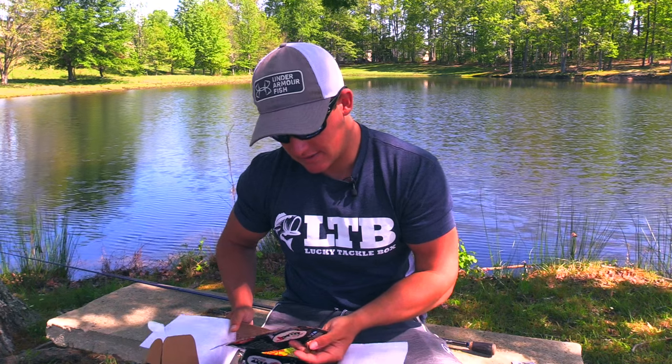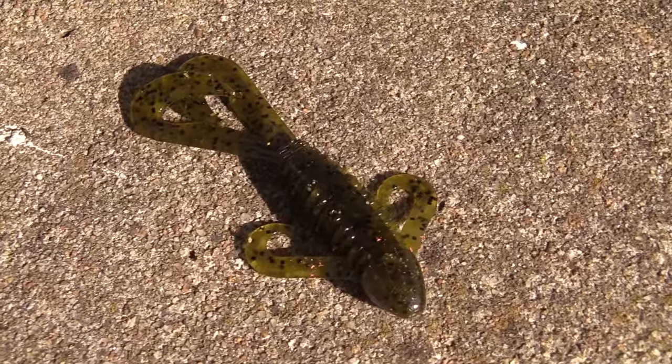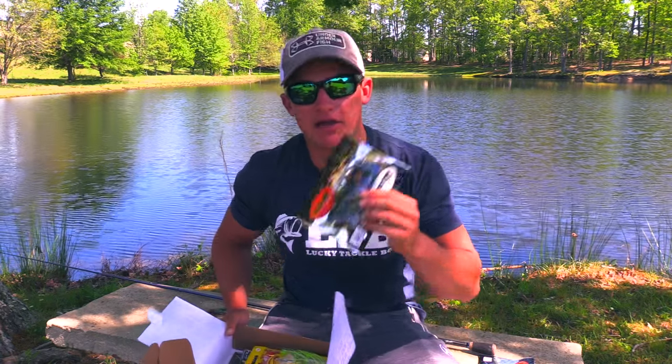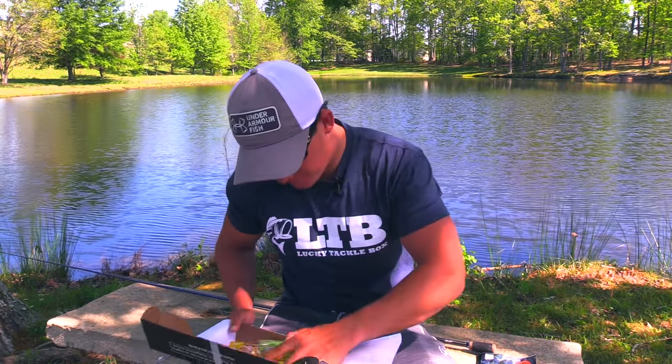I also got these V&M baits. We got these little craws. I've actually fished some of these before. I had some white ones that I fished for bedfish. And a good thing about Lucky Tackle Box, sometimes they mess up. They sent me two packs of them, so that's perfect.